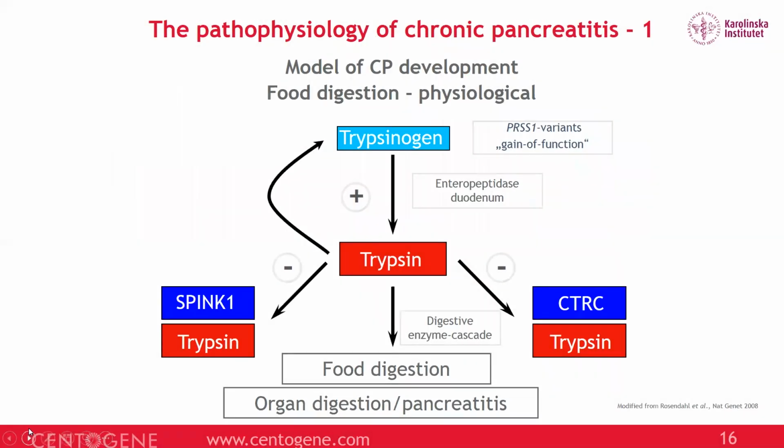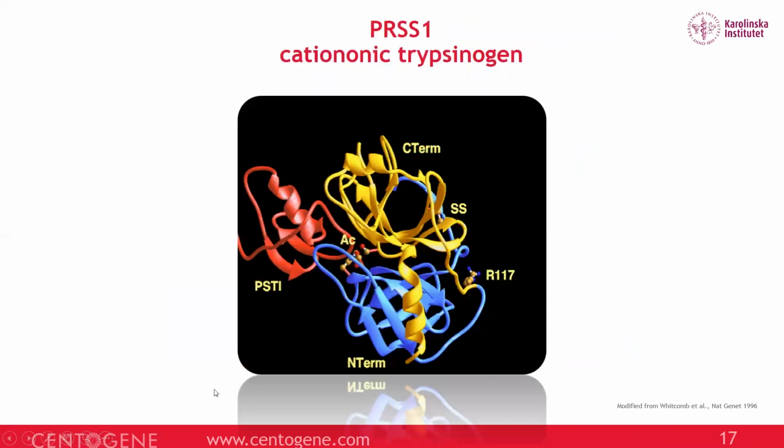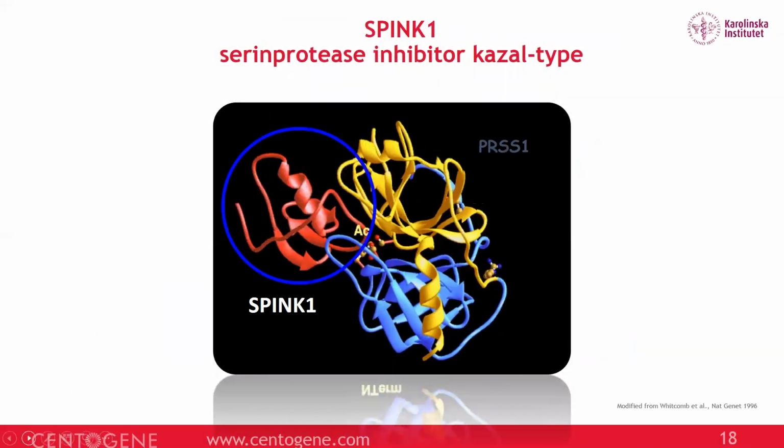Now, what does this enzyme do? It's exactly this trypsinogen, which is a so-called gain of function, which then causes there to be more trypsin, which then in turn will lead to activation of the digestive enzymatic cascade and then cause the pancreatitis. So this is the gene here, as you can see, and next to it is the inhibitor, PSTI, which you can see here again, which is another gene which can be affected.